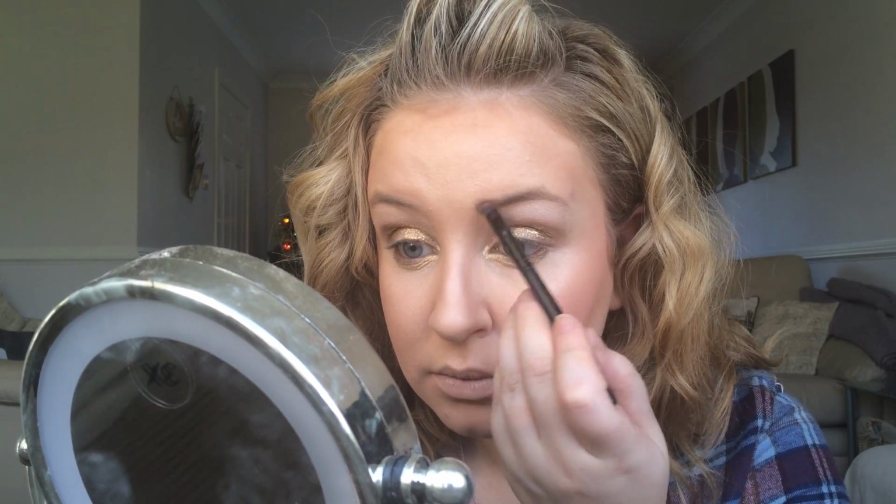And then taking my brow powder on a little angled brush and filling in my eyebrows. You can fill in your eyebrows however way you want. You don't have to use a powder. It's totally up to you.